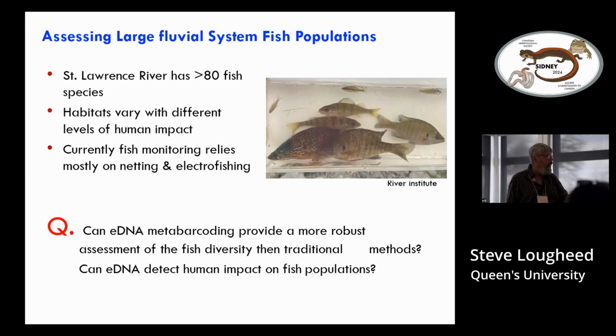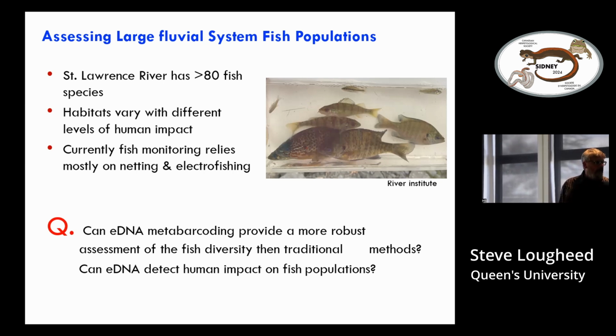And those were the data. And these data are rich and important. But we wanted to see if eDNA metabarcoding, remember, this is the method where we can simultaneously survey diversity of an entire group, in this case all fish, can provide a more robust assessment of fish diversity than these traditional methods. One thing I want to say, because I am at heart a gumboot biologist, is this doesn't replace these methods. It becomes a powerful complement to these methods. So that's one thing I do want to emphasize.